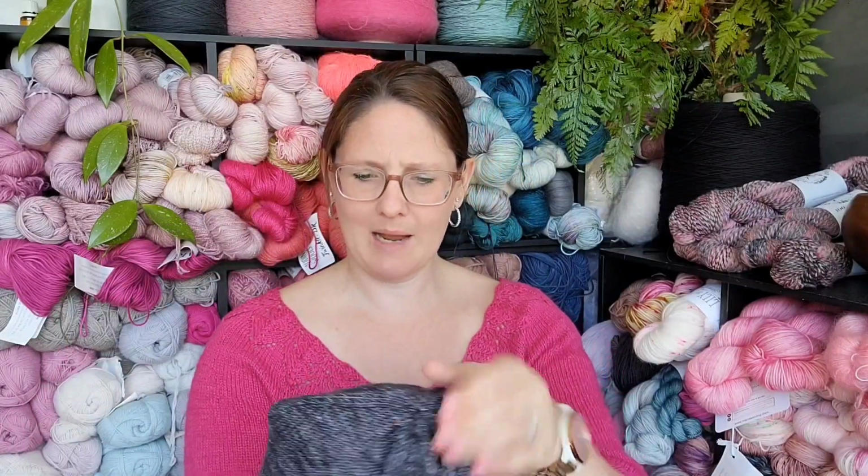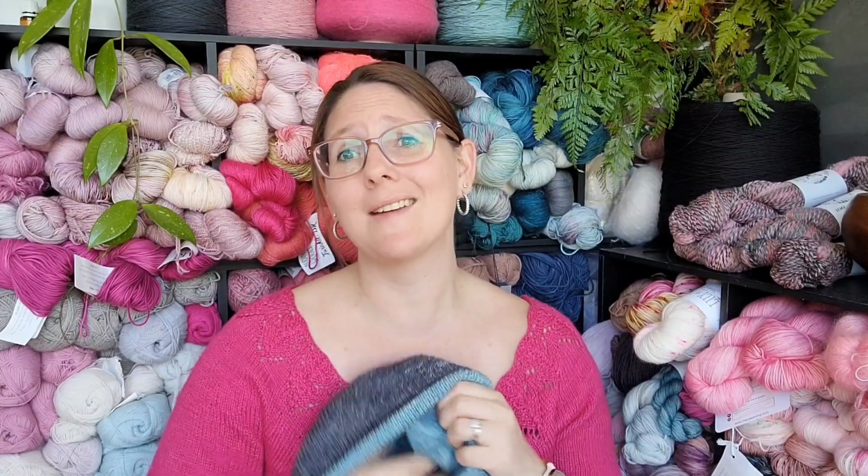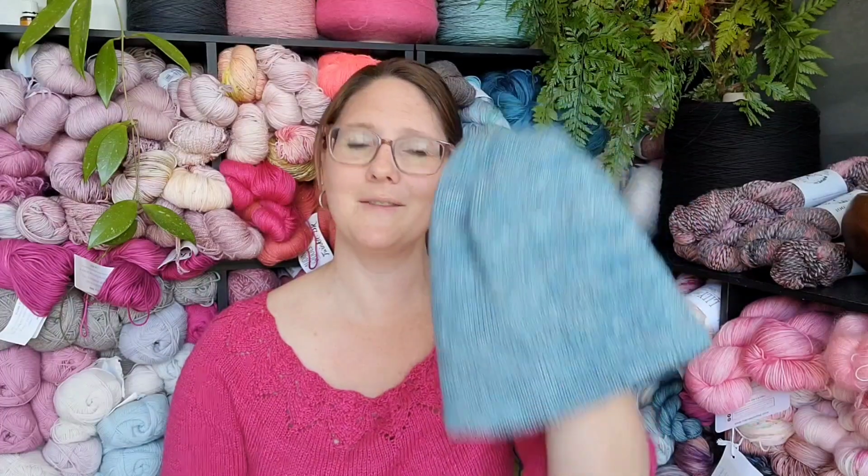So I was like, well, I'm going with that. I think my gauge became a little bit bigger than what I measured it as, right at the top here. So I'm hoping it's not too big, but a slouchy hat is actually quite cool. So yeah, both sides, that's fun. That one's done. So I can gift those all off tomorrow.